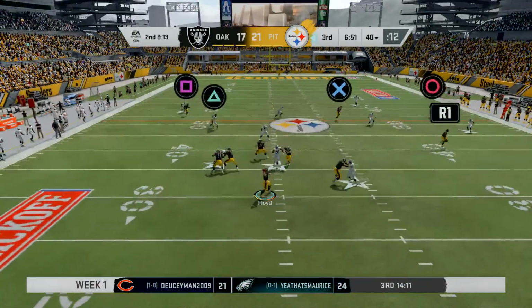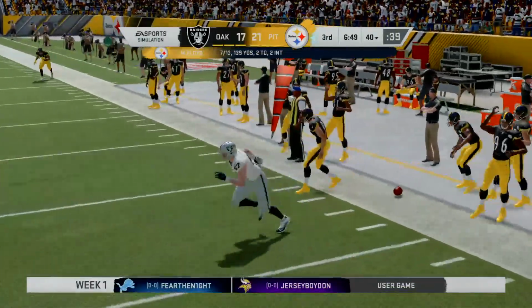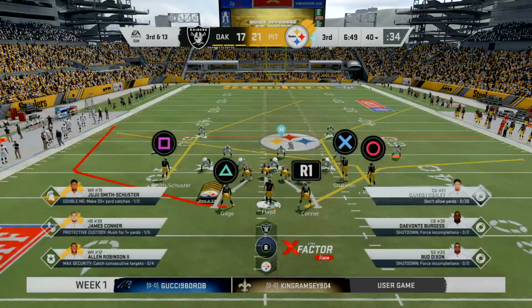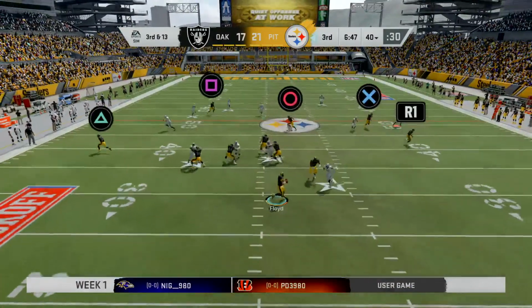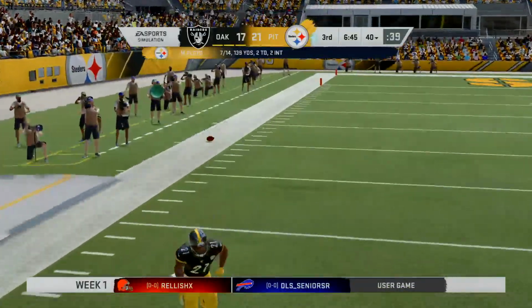Looking to throw on 2nd down. Floyd. And that is incomplete. A lot of force bearing down on him there. He could not hang on. It's 3rd down. An incomplete pass on that last play, and that means they'll need to come up with something here on 3rd down. Back to throw. Floyd. And that is incomplete.